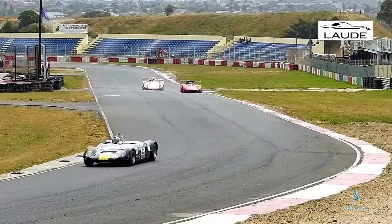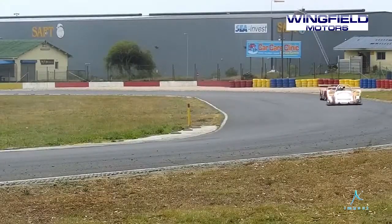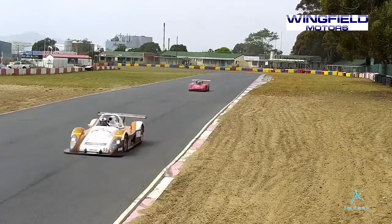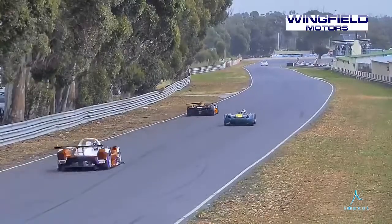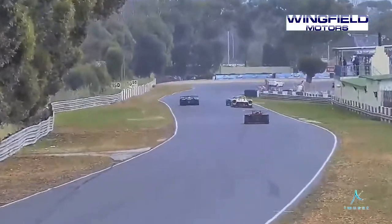His tyres are holding out very well. He's still running consistent times. I mean, to run a 10.7 at this stage of the race, which is just slightly off his quickest of a 10.5, I think he's got it in the bag. That car just has to hold now. No, he's got it behind.